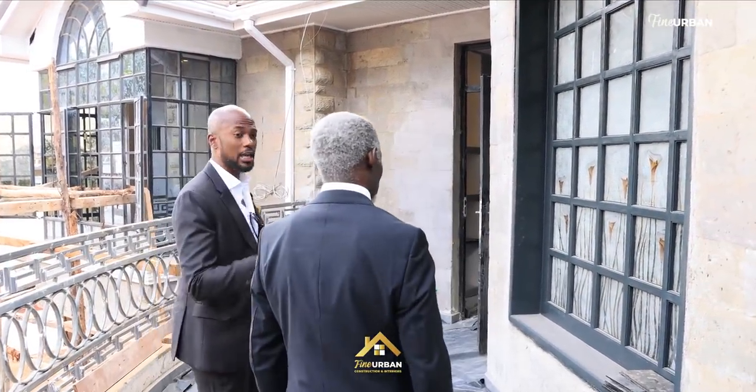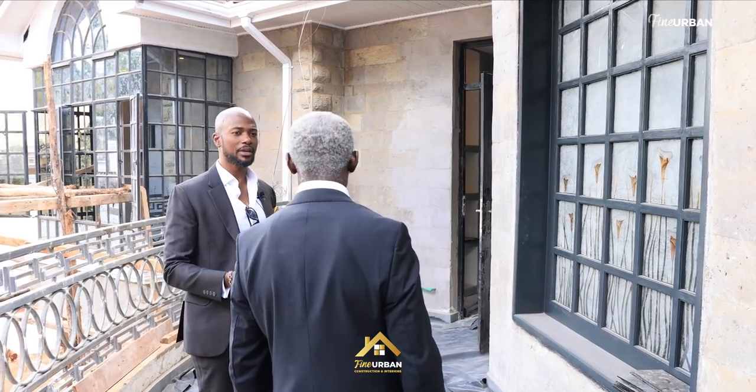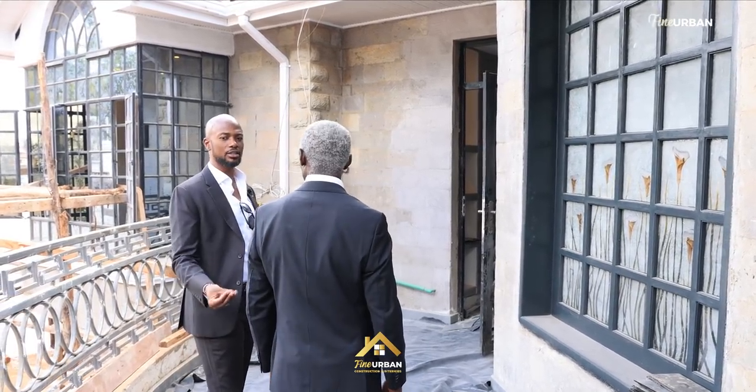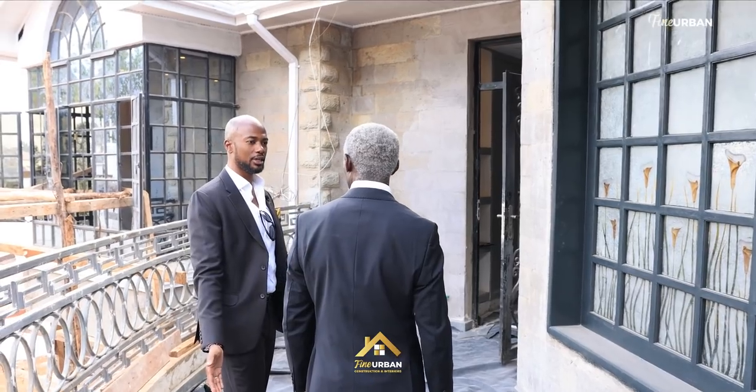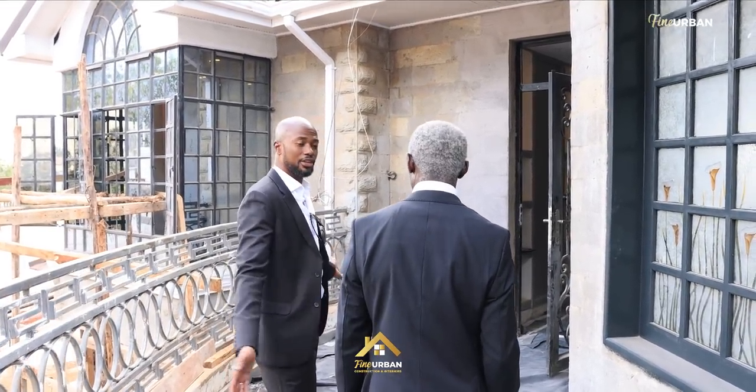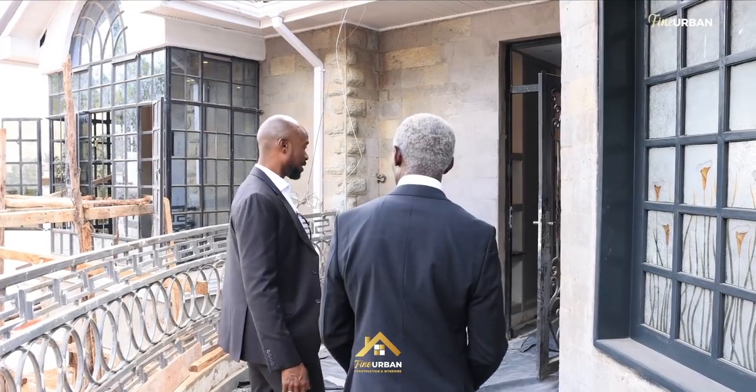There was no access. For me, I found that very strange. The first time I came to this house, we couldn't access this balcony. So we asked ourselves, what is the point of this balcony? There was no access. There's a balcony and no access? A balcony and no access. So it's blocked? It was completely blocked off.